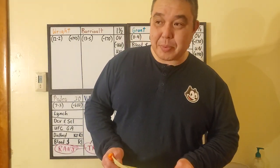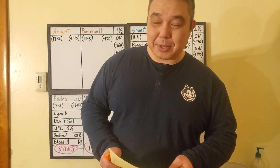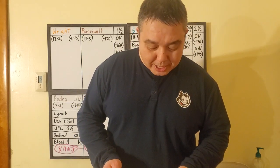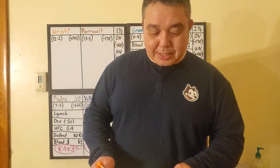Jordan Wright is one of the bigger middleweights, but this is catch weight, 190 pounds. I think he will be the bigger guy here. He's got a 1-inch height advantage and a 4-inch reach advantage. When it comes to girth, muscle mass, and brawn, I don't really know if he's going to be the bigger guy because Marc-André Barriault, the Power Bar, does have a little bit of girth himself and shows a little toughness.